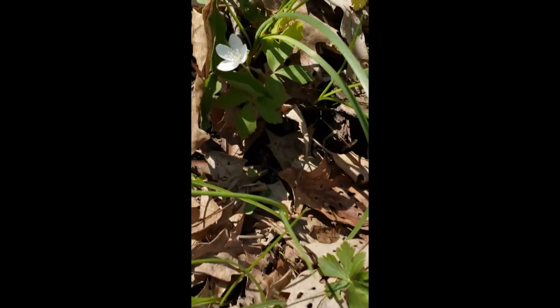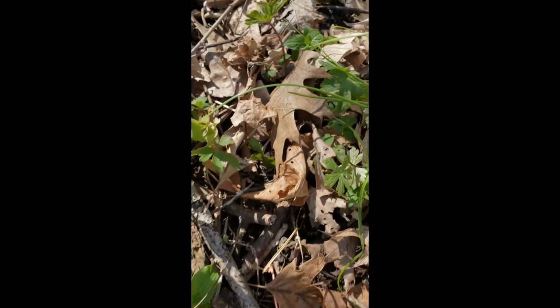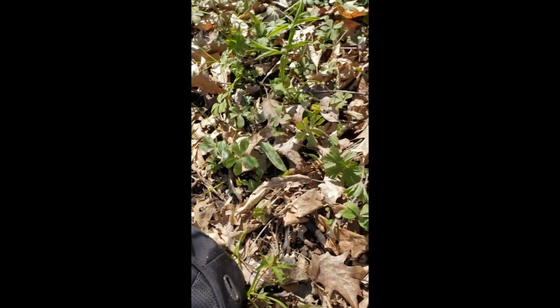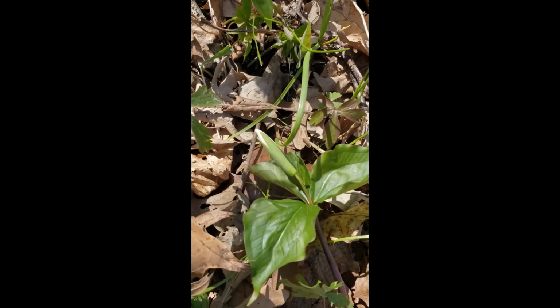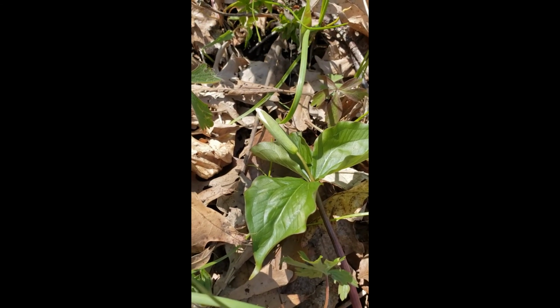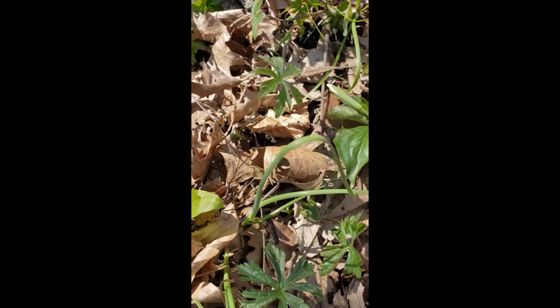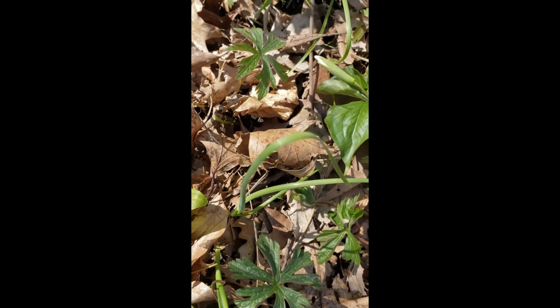So yeah, there's that rue again. There's a lot of stuff coming up now. Right now is the time to get out and look at things. But see, this is the other Trillium. The two common Trilliums that we see. Grandiflorum.